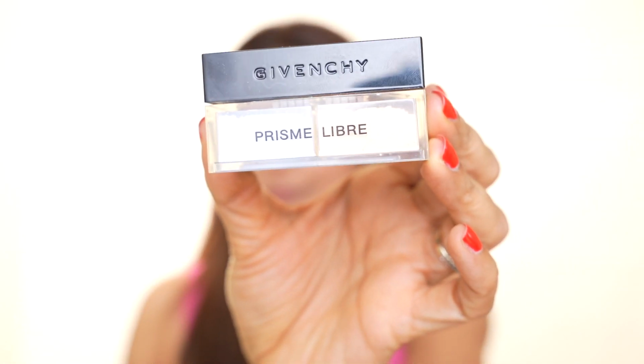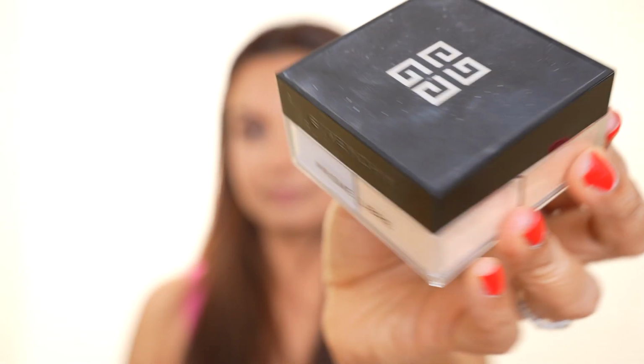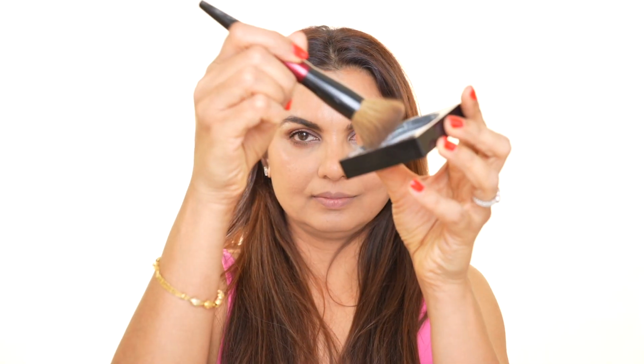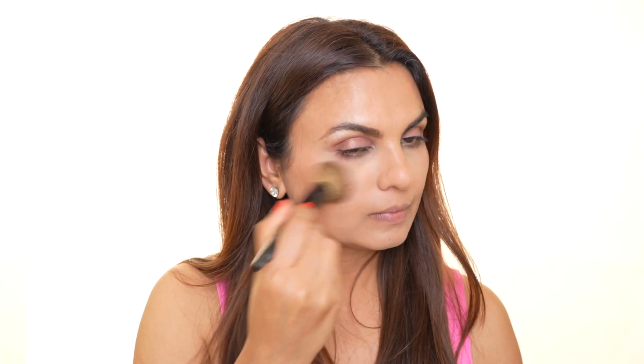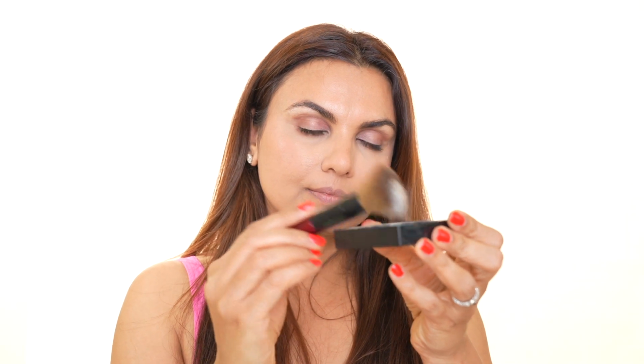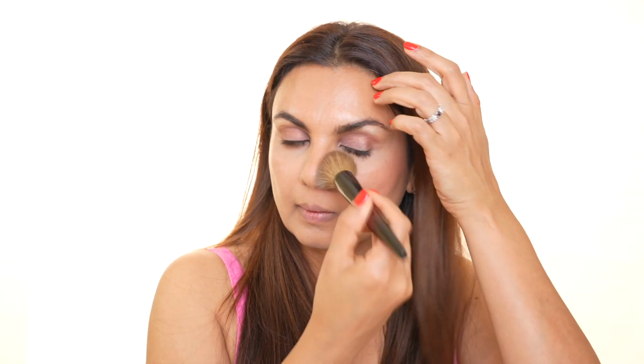Okay, so I'm taking the Givenchy Prisme setting powder to set my foundation and buff out my makeup. I'm using a fluffy brush, swirling into the powder and applying it all over my face. The idea here is to really make my makeup melt into the skin for a seamless effect. So all the lines of my bronzer, my blush that I applied on my face, it just blends into the skin for a natural finish. And it also helps prolong my makeup for a long time. So I really love this technique to apply it towards the end of the makeup application.